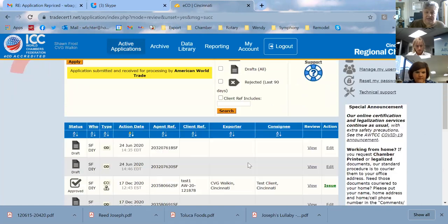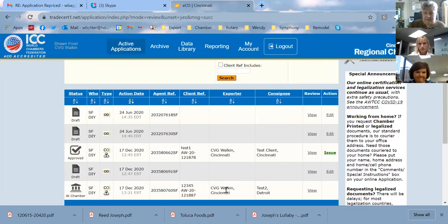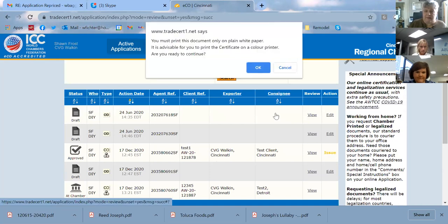So it just says, I just submitted this one right here, test two, and it says it's at the chamber. Then you wait on the chamber to look at the two documents and approve it, and you'll get an email automatically saying it's approved or rejected. So here's one that's been approved. I did this a little bit earlier, and it's ready to be issued on your end. Right over here to the far right is a button that says issue. I'm going to issue that document.